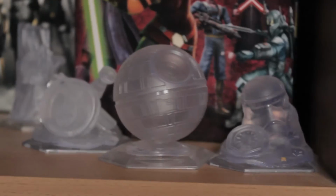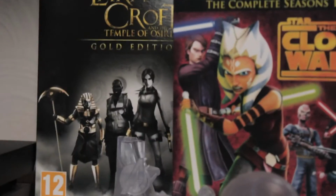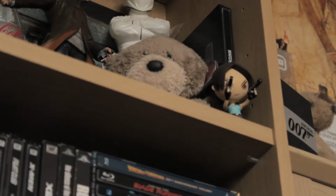Some more Disney Infinity related items. Mainly a Star Wars lot. There's a Lara Croft game that came with the little minifig from earlier. That one to be exact. Actually, I missed the top of this.